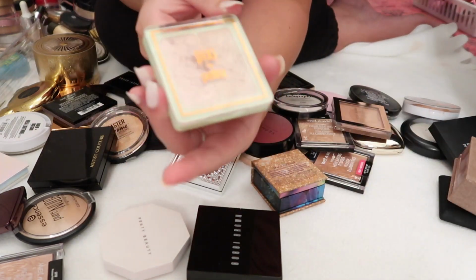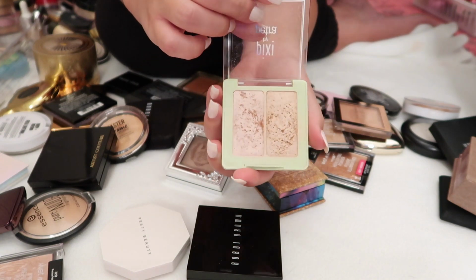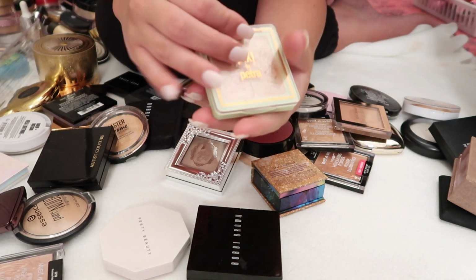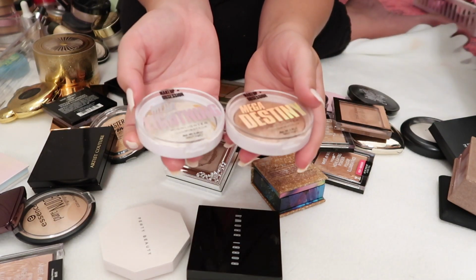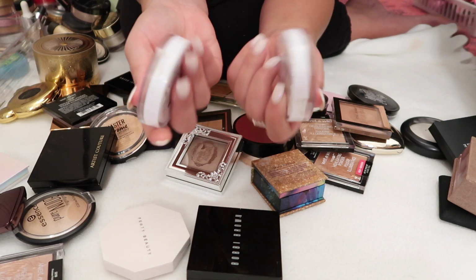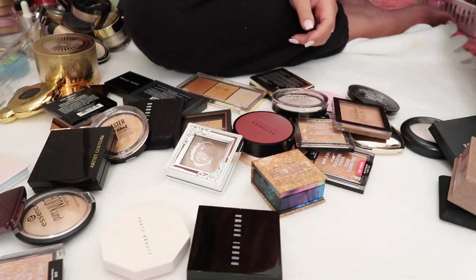This is something I'm also for sure keeping. This is from Pixi. This is the Gossamer Duo. This is so stunning. Again, one of my all-time favorite highlighters. This is in the shade Delicate Dew. I have these. These are from Makeup Obsession. These are the Mega Lightning and Mega Destiny highlighters. I'm just gonna go ahead and declutter those. I don't think it's worth keeping them.